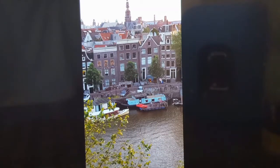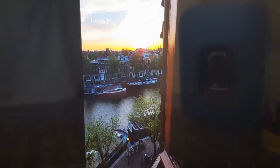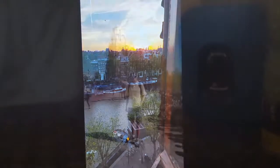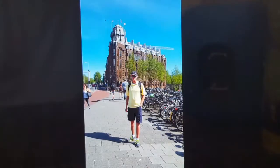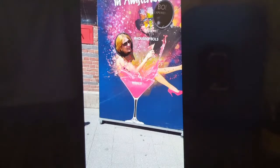Again, scenes from our room. Beautiful city, Amsterdam. I'm glad we got to spend some extra days. There's a picture of our hotel in the distance, the Grand Hotel Amrath. And then we did go into the Van Gogh Museum last Thursday. And this is me having some fun.